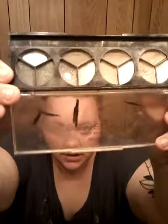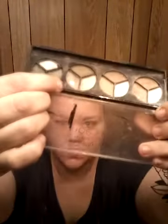Actually, hold up. I changed my mind. Since I do have green eyes, I think I'm going to do green eyeshadow. I think that would look good to pop out my eyes. So if any of you watching have green eyes, this is for you. You want to make your green eyes pop? Here you go. So, the color I'm going to use is this green. You can see that right there. This really pretty green. Let's see if you can see that any better. This one right here.